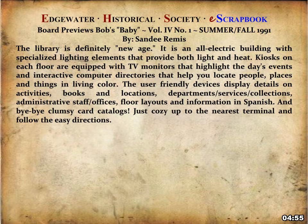It is an all-electric building with specialized lighting elements that provide both light and heat. Kiosks on each floor are equipped with TV monitors that highlight the day's events and interactive computer directories that help you locate people, places, and things in living color. The user-friendly devices display details on activities, books, and locations, departments, services, collections, administrative staff offices, floor layouts, and information in Spanish. And bye-bye clumsy card catalogs. Just cozy up to the nearest terminal and follow the easy directions.